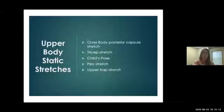And then for upper body static stretching, you can do the cross body or the posterior capsule stretch here. You can do the tricep stretch overhead. You can do the child's pose to stretch out through the upper back and shoulder area. The pec stretch and upper trap stretch. Again, here is where you stretch where you feel tight, and stretch the muscles that you use the most.